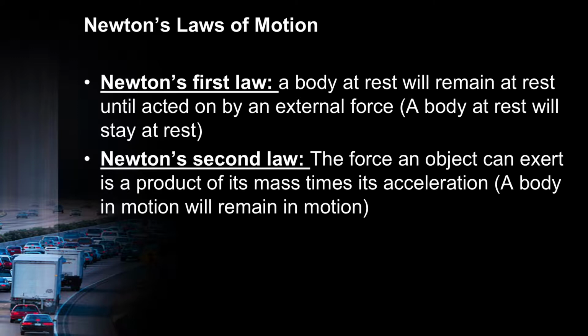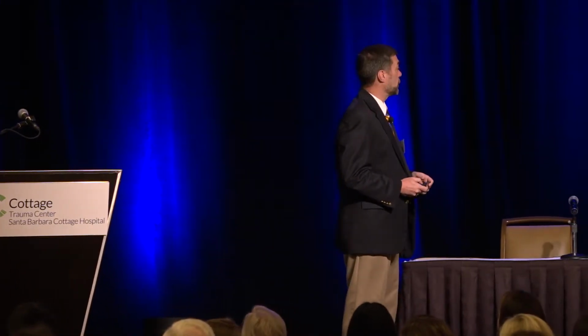So remember Newton's two laws, which really have a strong impact on trauma. For Newton's first law, a body at rest will remain at rest until acted upon by an external force. In other words, a body stays at rest. Newton's second law: the force an object can exert is a product of its mass times its acceleration. In other words, a body in motion remains in motion. All right, and we'll talk a little bit more about those when we get into this, but just so you kind of remember those two laws.